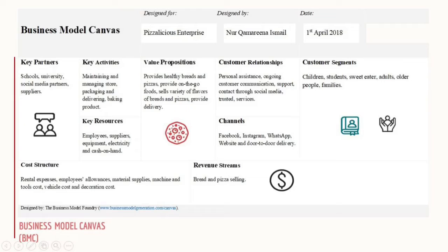Next are the key resources. The key resources are the practical resources that are needed to achieve the key activities of the business. They can be categorized as physical, intellectual, financial, or human resources. In Pizzalicious Enterprise, the key resources needed are equipment and electricity, employees, cash on hand, and suppliers. These resources are important to the business as they help it run smoothly.